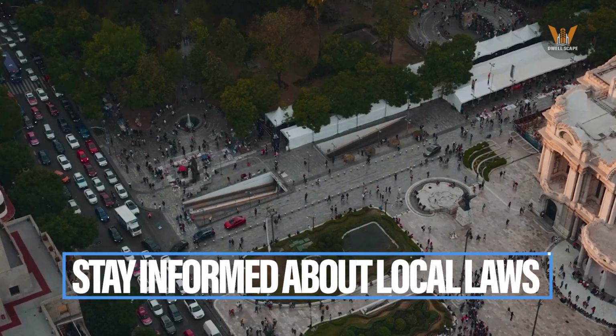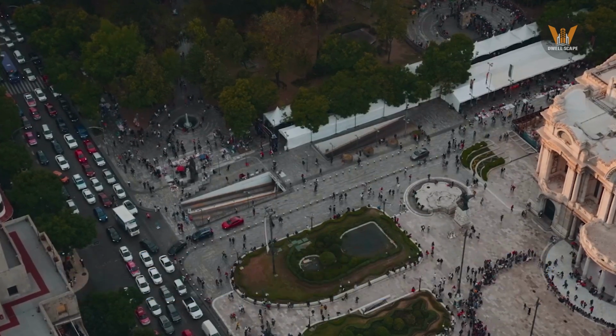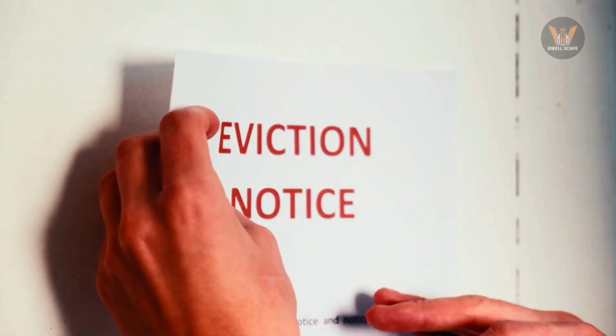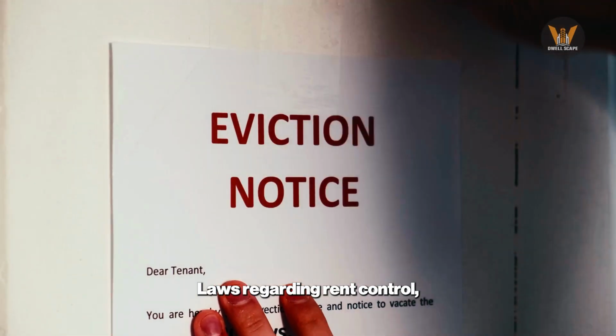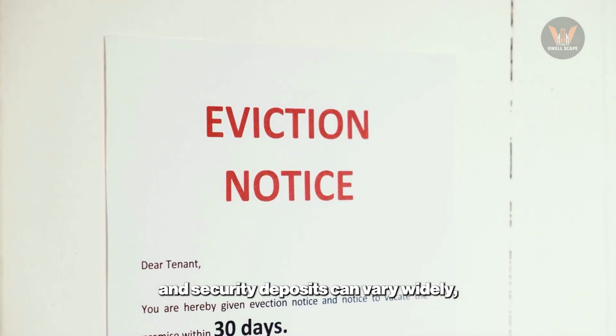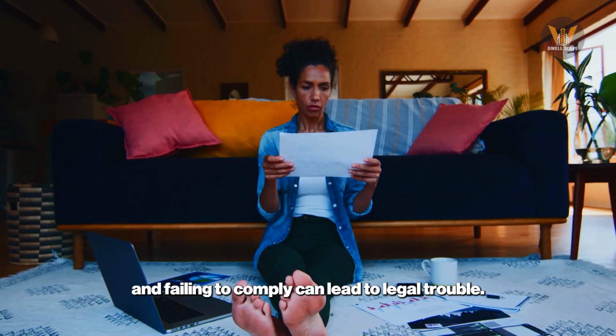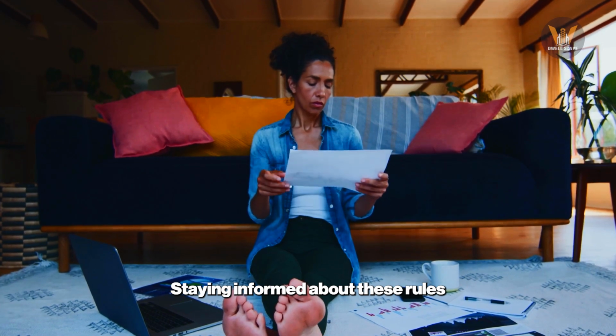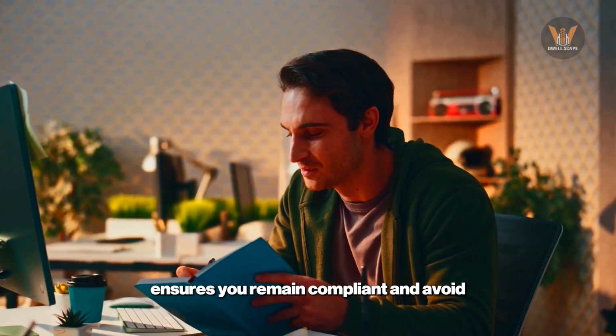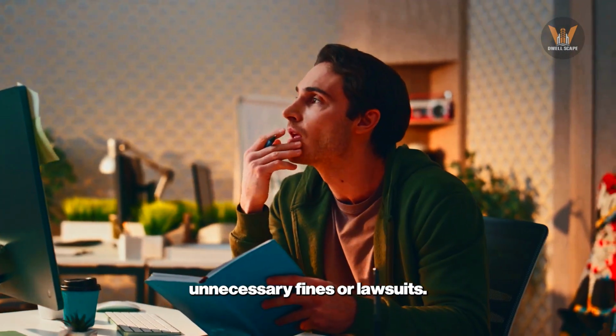Stay informed about local laws. Operating across multiple jurisdictions means navigating a maze of local regulations. Laws regarding rent control, eviction procedures, and security deposits can vary widely, and failing to comply can lead to legal trouble. Staying informed about these rules ensures you remain compliant and avoid unnecessary fines or lawsuits.